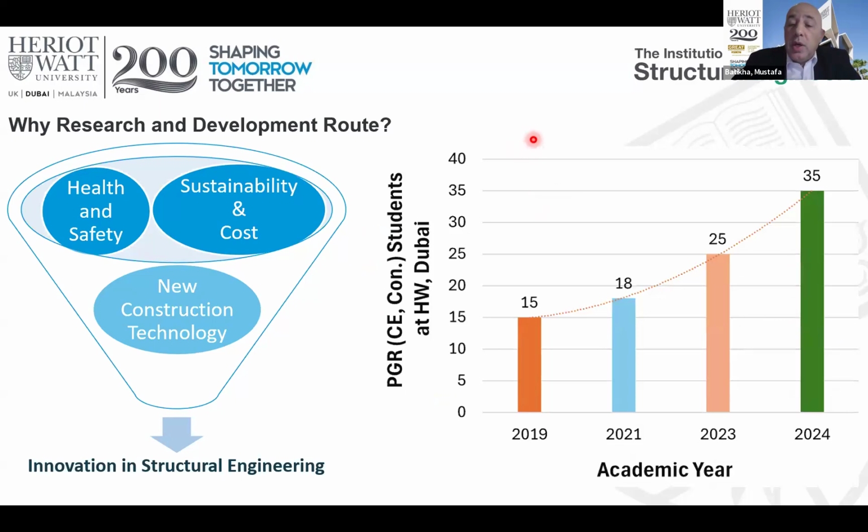If I go to a more specific example here, this shows the increase in PhD students at our Dubai campus in the civil and construction program. For example, in 2019, we had 15 PhD students in civil and construction management. But today in 2024, the number has more than doubled. It's 35 now in civil and construction management only, and the entire Dubai campus has over 60 PhD students. And this is another piece of evidence of how important research is these days.